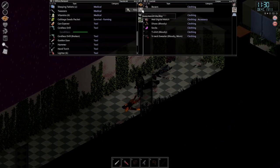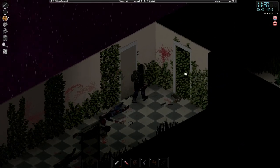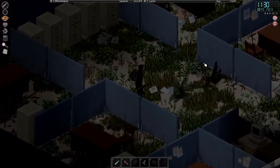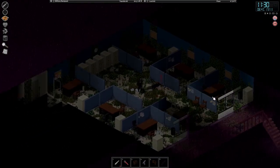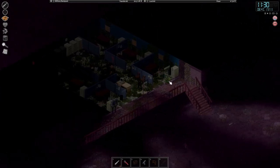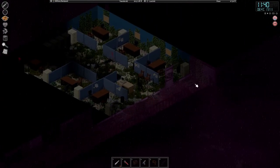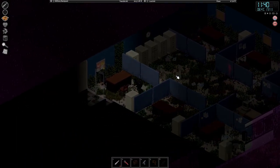So I don't really think there's going to be any beds up here or anything anyway. But there is a chair. Ah, okay, maybe this isn't the safest place after all. Yeah, I'm going back. That was the quickest nope I've ever done.